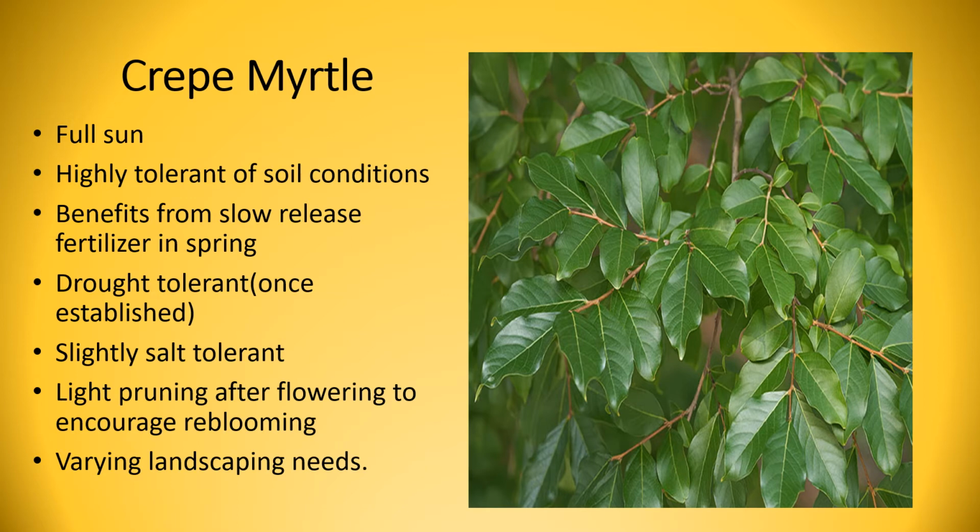Now, it is not very tolerant of salt spray and heavy winds, and if you plan to plant it near the beach, you need to put it in a protected area. Flowers appear on new growth. Heavy pruning should be done in late winter, and we'll talk about that in a little bit.